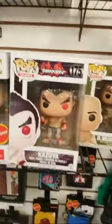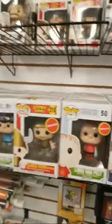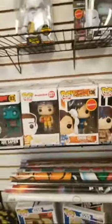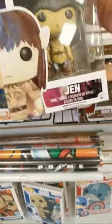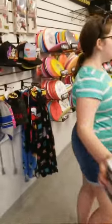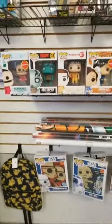And where we're at right now is Rock 30 Games. They do have a website, and you can buy these on their website as well. Guys, I found the Pac-Man pop. Ooh, Jen from the Dark Crystal. Like her, she's cool. So, please, they might like this. And then there's more pops. The clearance pops are $7.